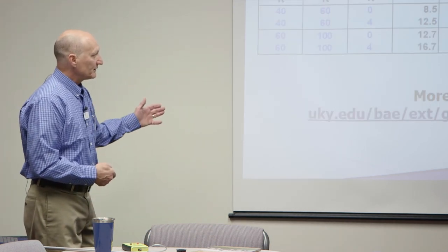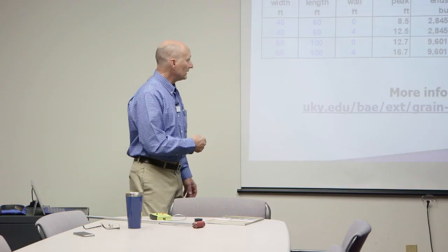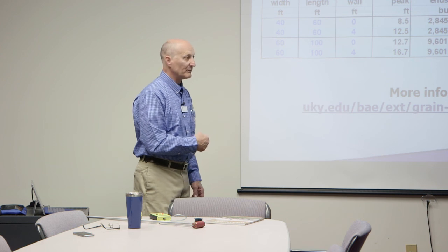I mentioned the website, and it's shown here, but we'll look at some examples. The top 2 rows show a 40 by 60 foot building without a reinforced wall, and the center peak is going to be 8.5 feet. You need that for planting purposes, but the total is around 5,560 bushels. If you bump the wall height up 4 feet, that impacts the peak height accordingly, but then you can get 13,000 bushels in that shed. And then there are similar values for the 60 by 100 foot.